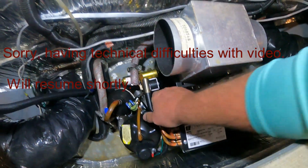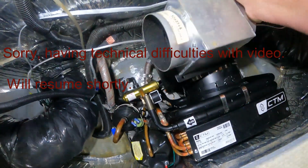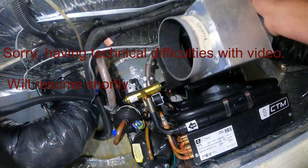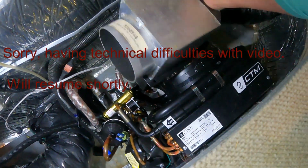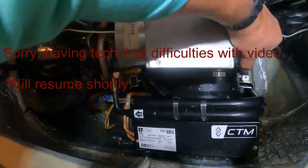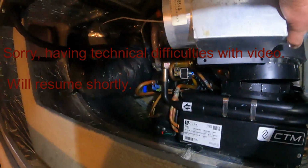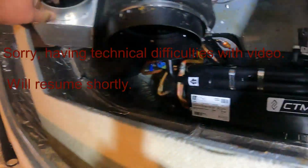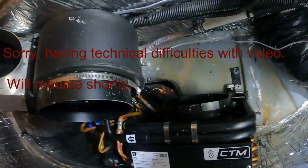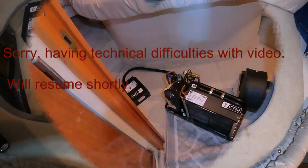So I should, oh, there we go, be able to move this forward a little bit. And now I'll rotate this out and get it out of here. And it is attached with electrical somewhere. Where is that? I gotta unplug it. Okay. Still got some work to do, but we're getting closer. There we go. Okay. Now that those two are detached, let me unplug that, get it out, and get the unit out. Be back with you shortly.